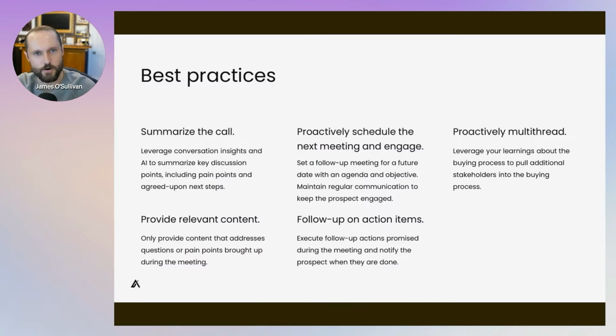So the best practices here are a lot easier, not only with all these insights, but Apollo tees you up and does a lot of the work because there's just one button after a meeting. It puts together a basic follow-up email that has a lot of the stuff you're going to want in there. You can still build upon it, but for many people, it's going to be better than what you're already doing and you're going to be happy with it. But you obviously want to summarize the call.